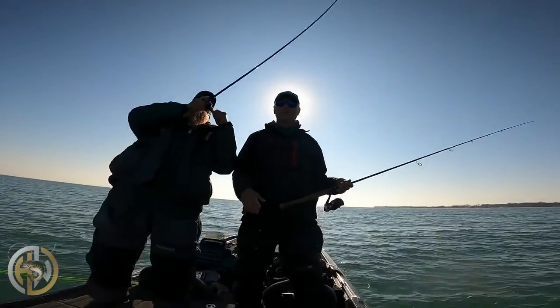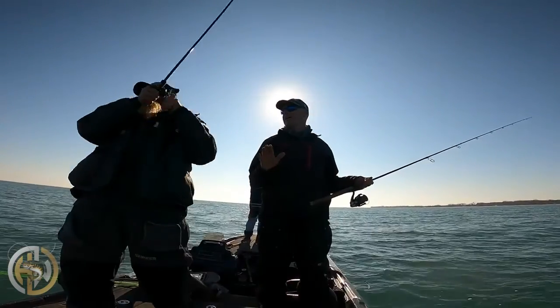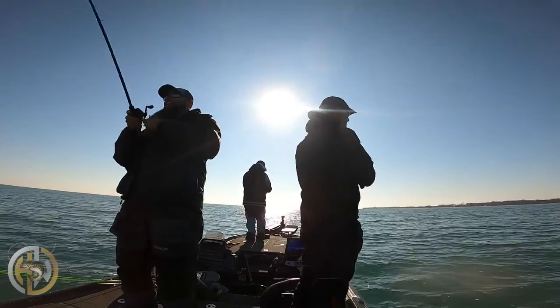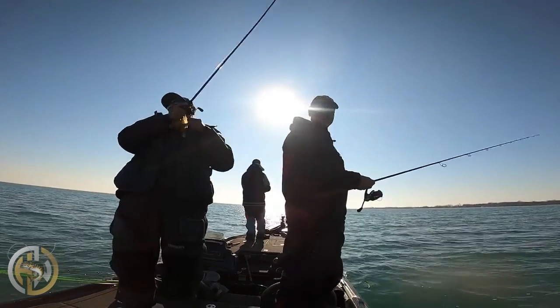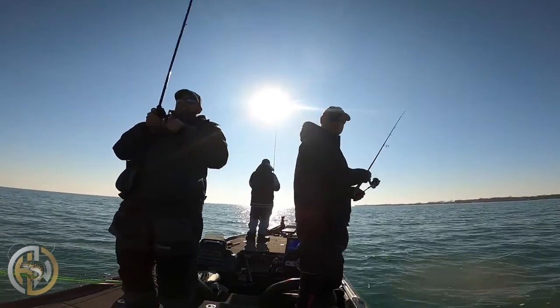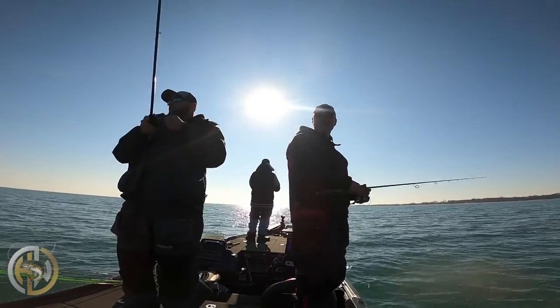Oh, I was going to turn the camera off, but maybe I'll just walk back here and let Kerry catch another one. Am I in your way, Kerry? No, you're fine. Since I wasn't allowed to get on the front deck. You know, I backed.